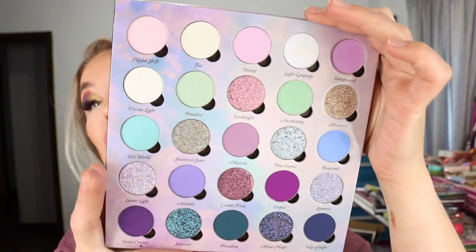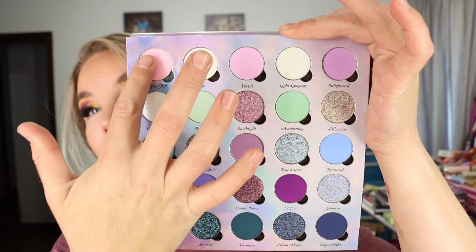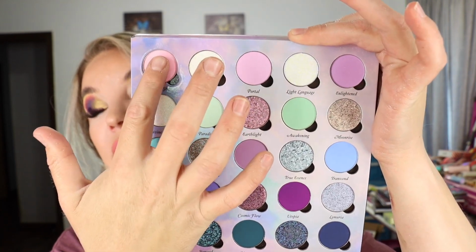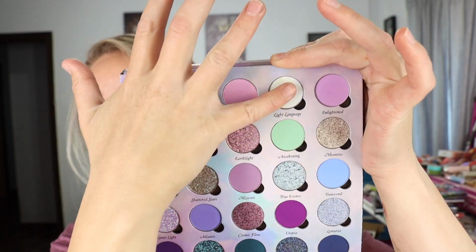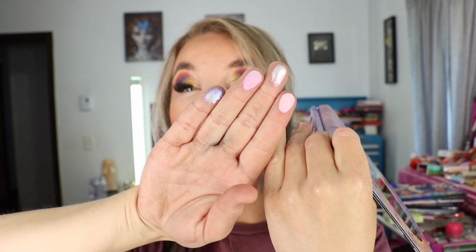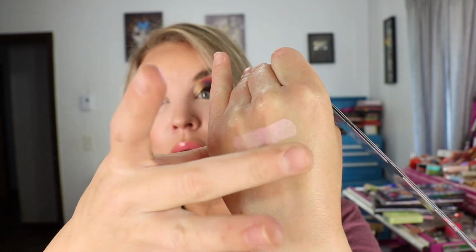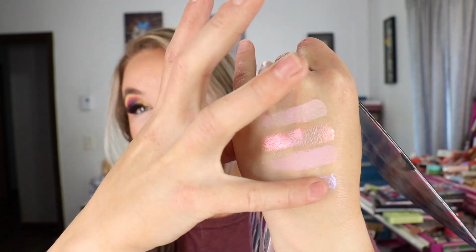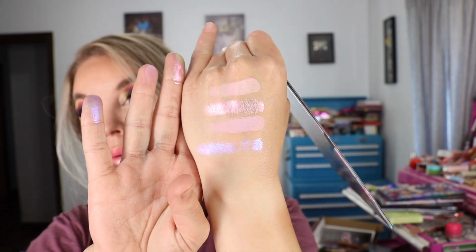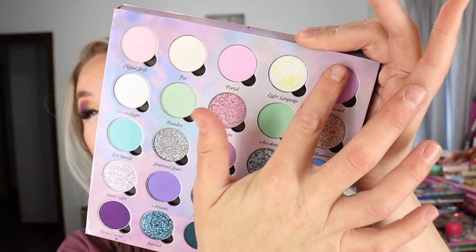They're just beautiful. Gosh, that feels like flower, that matte shade. Gosh, what a spectacular formula. They're so smooth. And then these next ones.